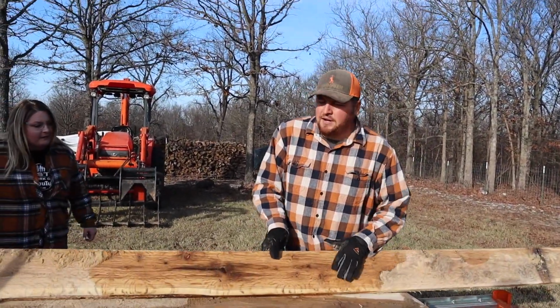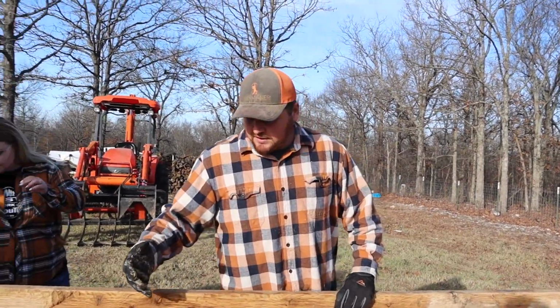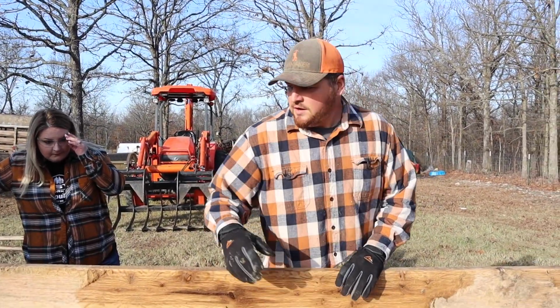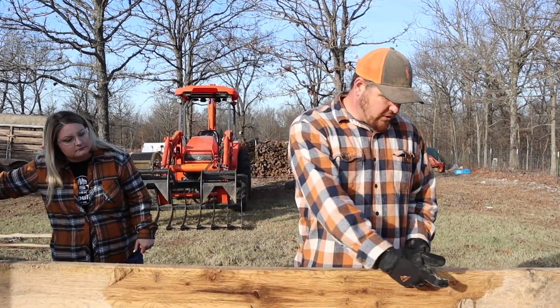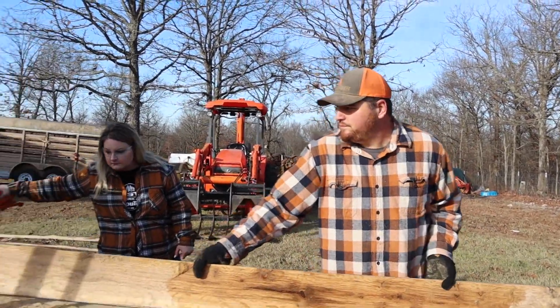So we're leaving some of these on here so we don't have to do double work, because as soon as we get this cut down here, we're going to put all these back on here just like this and cut them in half or try to make 2x4s out of them.